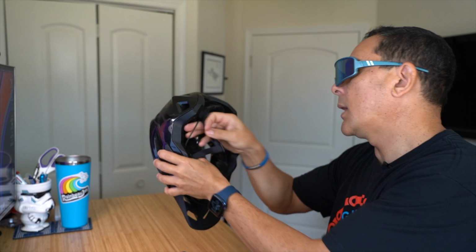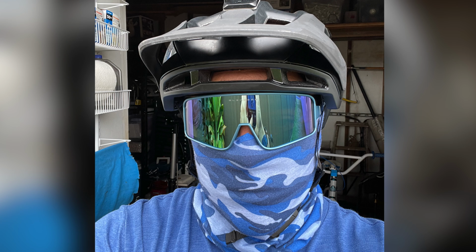So I use this when I ride my bike. I usually will have my helmet, and I'll have a face covering, and then I'll put this on and I'm not really smiling. This is kind of what it looks like if you are gonna do some mountain biking, right? It barely touches the top of this Fox Speedframe Pro, but it looks pretty cool.